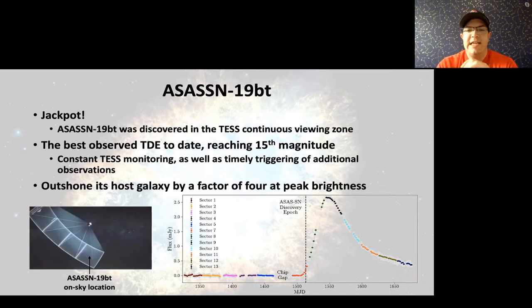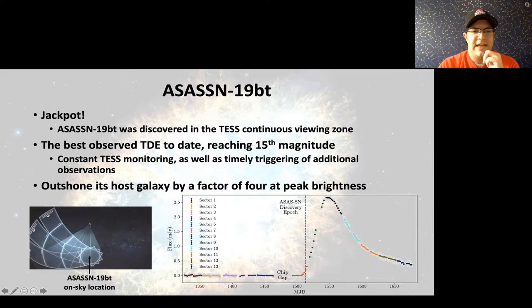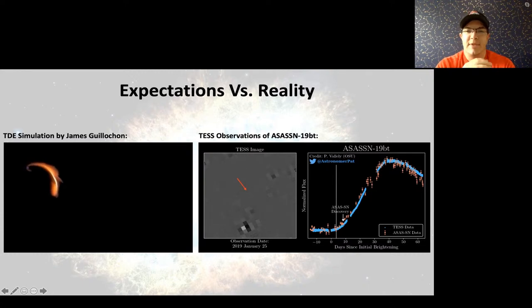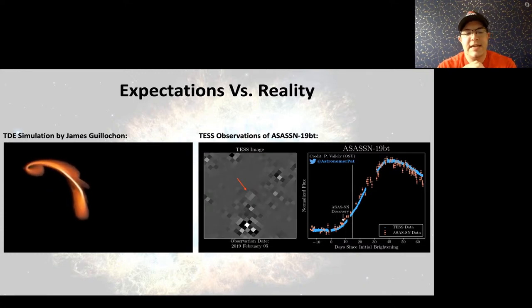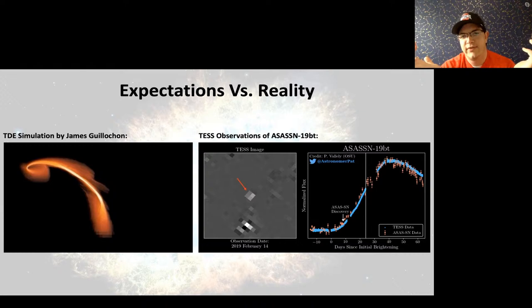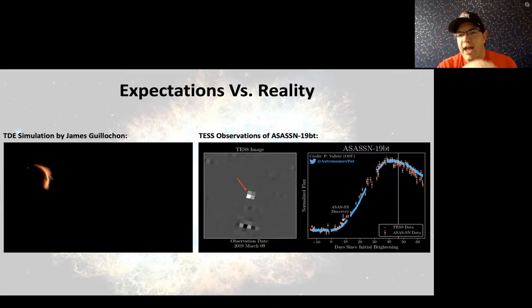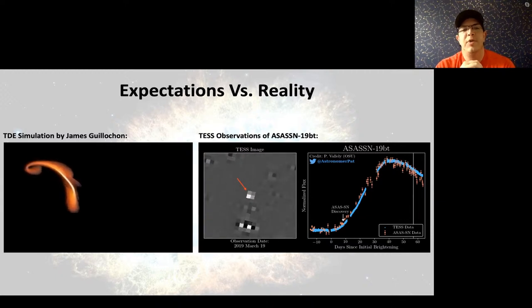But for a TDE, it was very weird because you could see here on the left is a simulation of what the actual stellar material is supposed to do in a TDE. And you can see it doesn't look anything like a sphere. So it was very surprising to see that we got a t-squared initial rise for ASASSN-19bt. But that's what we got.